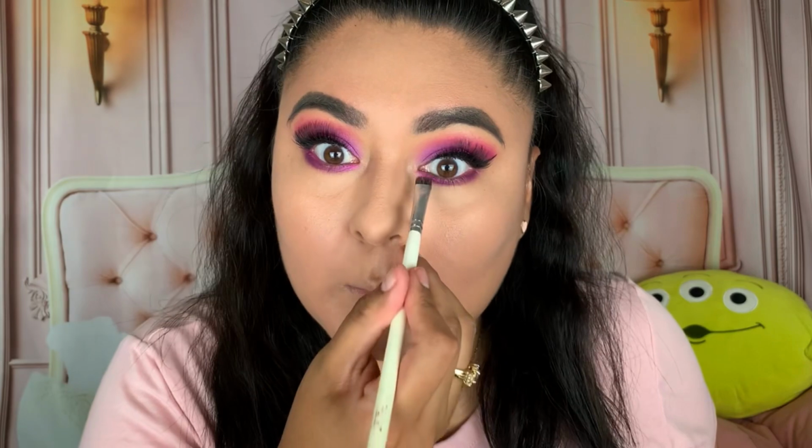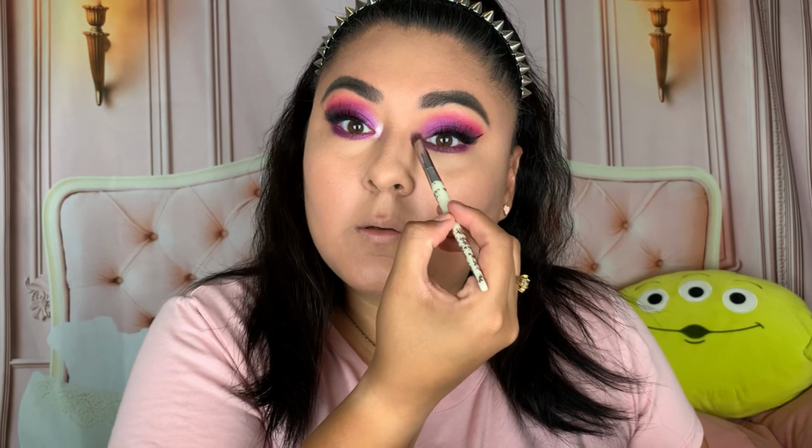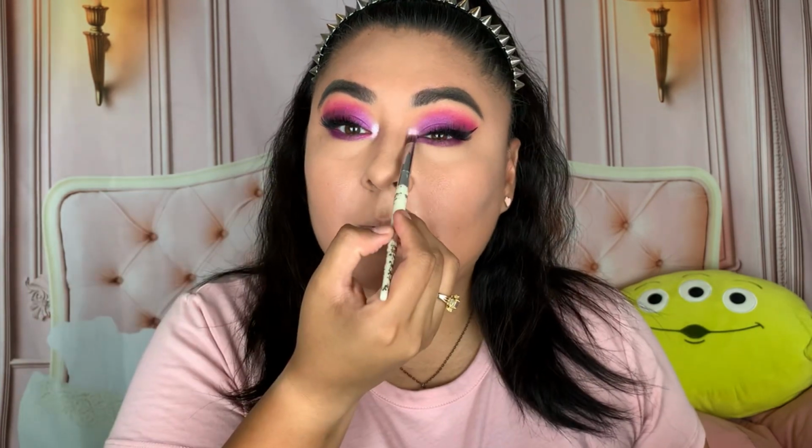Oh yeah, that looks really nice. And then for the inner corners, I'm finally gonna take the shade Bubblegum, which is that light pink or like shimmery mint, and I'm gonna throw it in the inner corner for that pop of shine, and it just opens up the eyes a little more. Well, that's definitely really nice. How stunning is this palette? And everything blended out really easily as well.